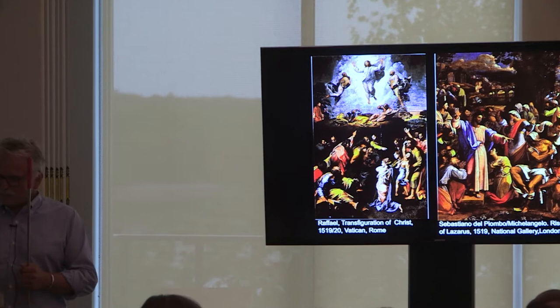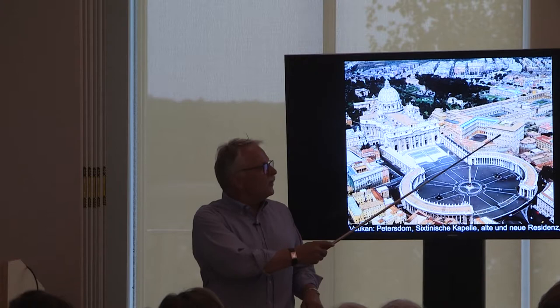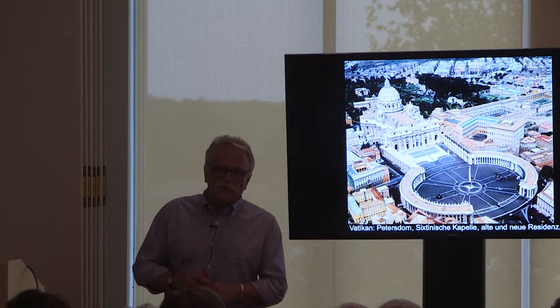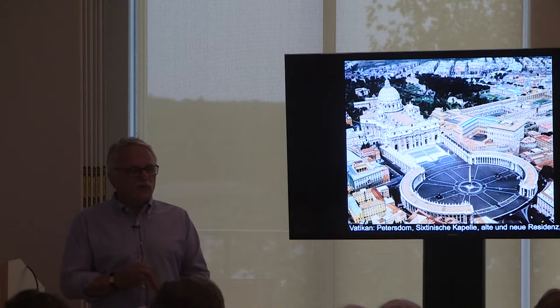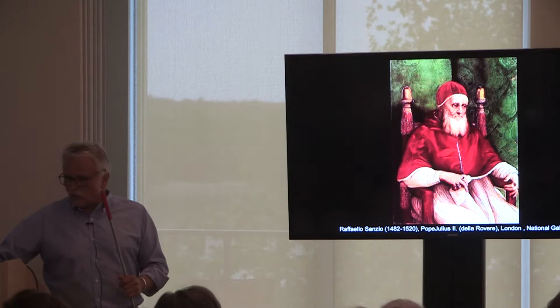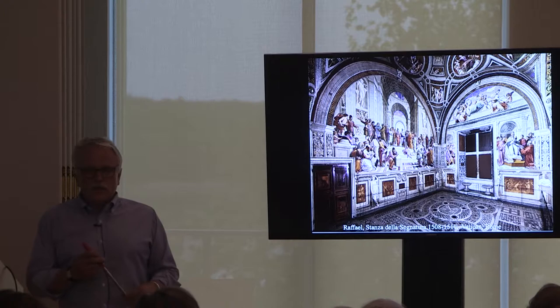Almost last, we stay in Rome. That's the Vatican. That's the church. This is the palace where the Pope lives. That's the garden of the Pope. This here is the Sistine Chapel. So when Raphael first came to Rome, at a very early age, just about 20, he came from Florence. He was already a little bit famous. He was given the job to decorate the private quarters of Julius II. That's the Pope we were just talking about. And Raphael should paint four rooms. They are called the stanze in the Vatican.